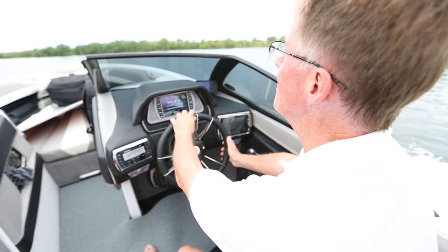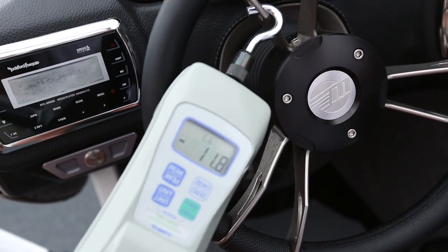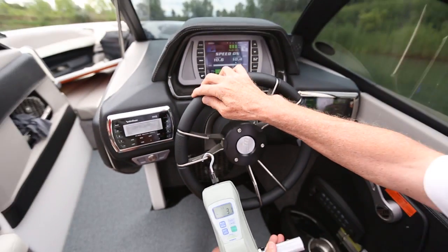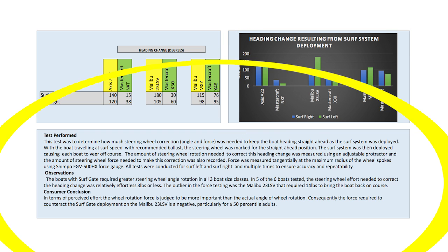Here we're looking at how much the surf system causes a boat to veer off course and how much steering wheel force is needed to correct this tendency. As you can see from the results, once again, this is advantage Gen 2 with less heading change in all 3 of the boat size categories. In terms of the force required to correct this heading change, on 5 of the boats the force was insignificantly low, with less than 3 pounds to keep the boat going straight ahead. But the 23 LSV needed a fairly high 14 pounds to keep the boat going straight ahead.